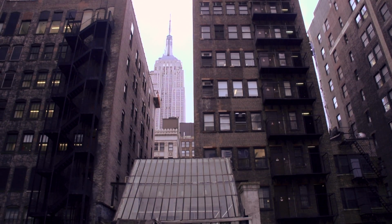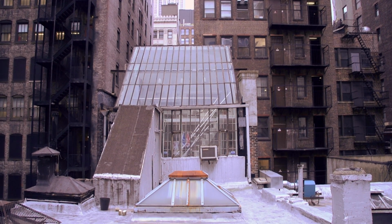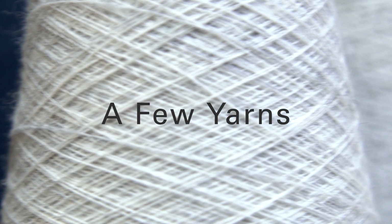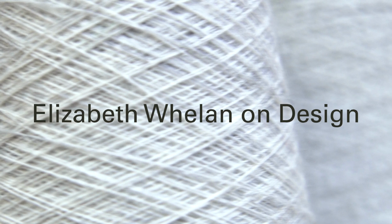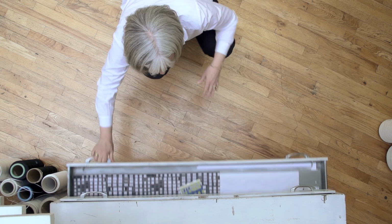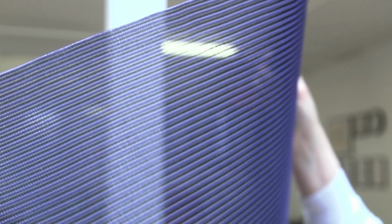The most interesting part about being a textile designer is being able to create something from the ground up. Figuring out what kind of materials you're going to use, what kind of pattern you're going to design, what kind of color you're going to be using. And you actually take all these different parts and you bring them together to create a fabric.